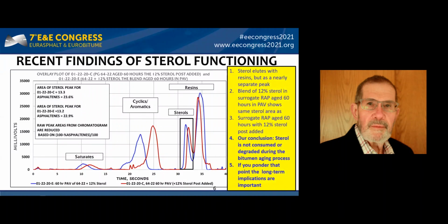Consistent with the transformative aspects of sterol, the iatroscan data in the current slide provides evidence that sterol is not consumed or otherwise altered during the aging of the bitumen. A sample of bitumen with 12% sterol was PAV aged for 60 hours, and its iatroscan data, the blue data trace here, was compared to a sample of 60-hour aged bitumen to which 12% sterol had been post-added, the red data trace. The sterol areas show as an initial peak prior to the resin peak of the iatroscan data trace.